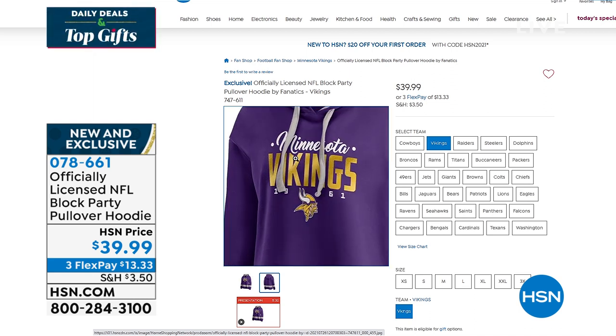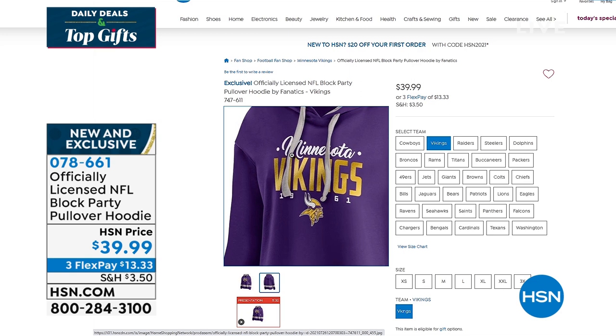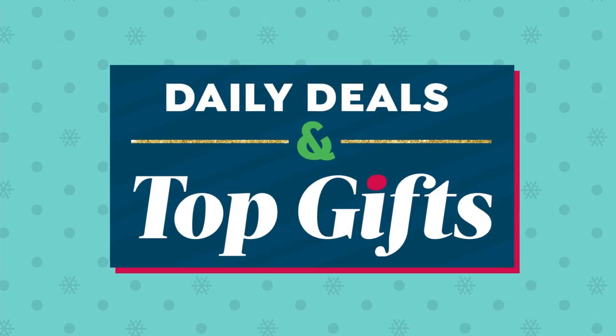Right now we have all teams still available under $40. That is a steal. And of course, yes, it is officially licensed by the NFL. We do have sizes extra small through, it looks like, 3X. Wow. All right. When we've got extended sizing and a very special item just for the ladies, we know that you want to get it.